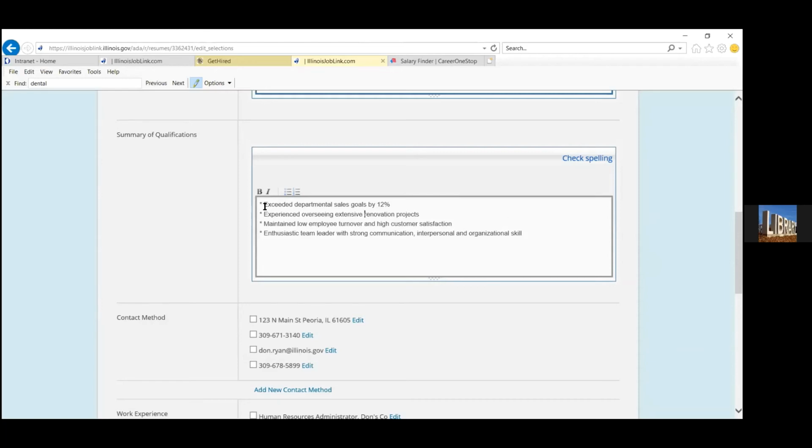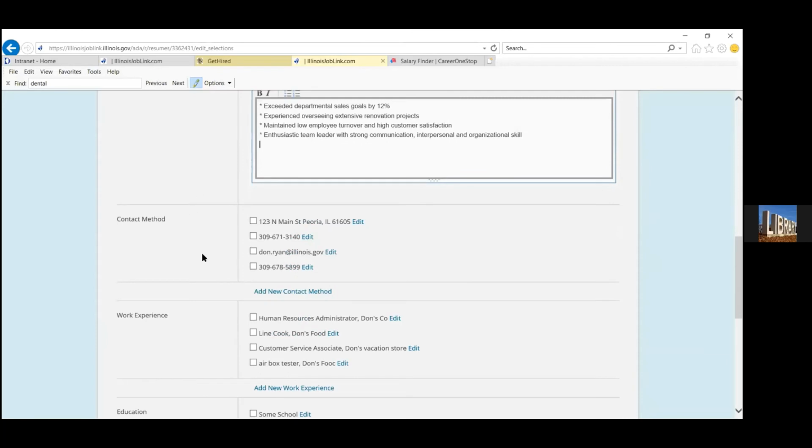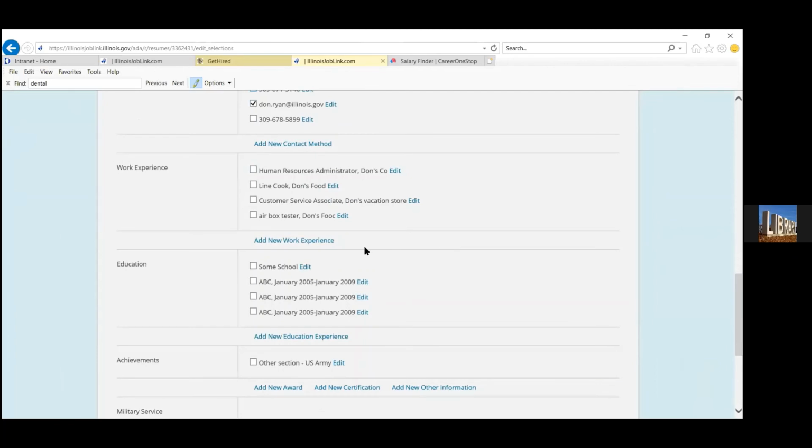But again, you really need to make this specific to your career, basically, to what your history is. You can add things here, you can edit stuff here, but we'll just leave it like that. Now the contact method, we usually just suggest putting in your email address and a phone number for them to reach you. Work experience. I am going to add work experience real quick on this.